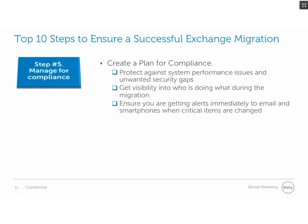The other thing you want to do is manage your system for compliance. Make sure that you protect against performance issues. Make sure you protect against any security gaps. You want a migration solution that's going to allow you to do audits on who's doing what in the migration project, to make sure you understand who has access to what data. If something goes wrong, you want to be able to point out quickly what went wrong and who was responsible, so you can train that person and make sure that mistake or issue doesn't happen again.